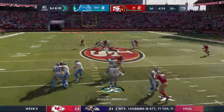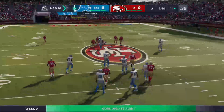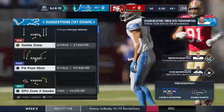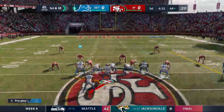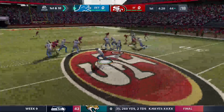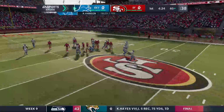Throwing here on first down. Gets it quickly to Gallmann, and taking it across midfield and inside the 45. That's a good way to start the drive. 17 yards and a first down. And the Lions, certainly no settling into the drive there. They came right out on the first play and attacked the middle of the field for a big gainer and a first down.